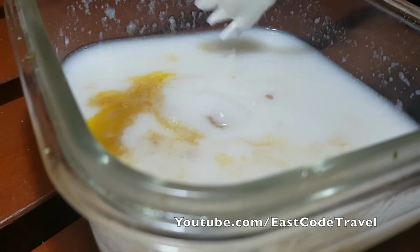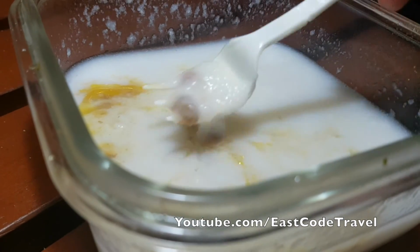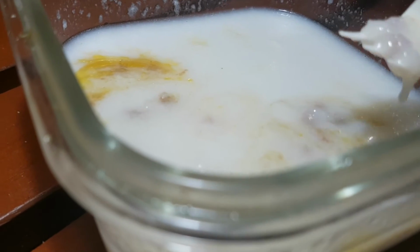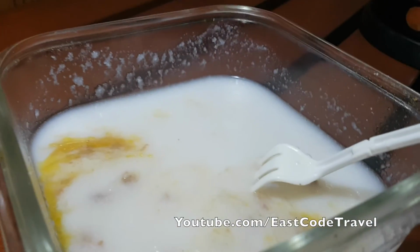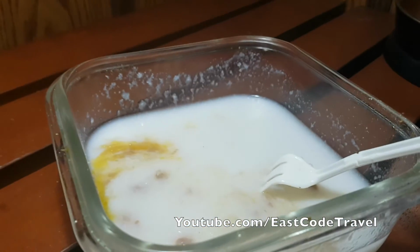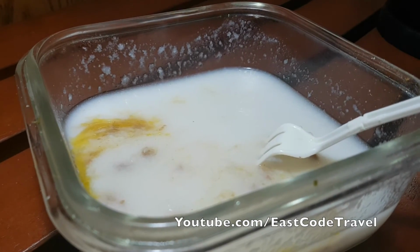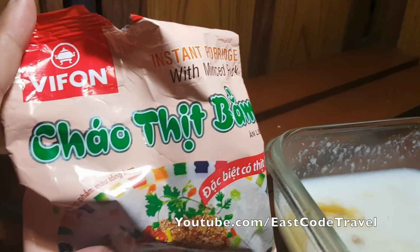See, this becomes a thick congee. It is a favorite breakfast from southern China to many places in Southeast Asian countries, including Vietnam. I love this. And in the winter, just this package, you add some hot water, and you get a nice warm porridge or congee. It really tastes good. If you have a chance to visit Vietnam, try this one.